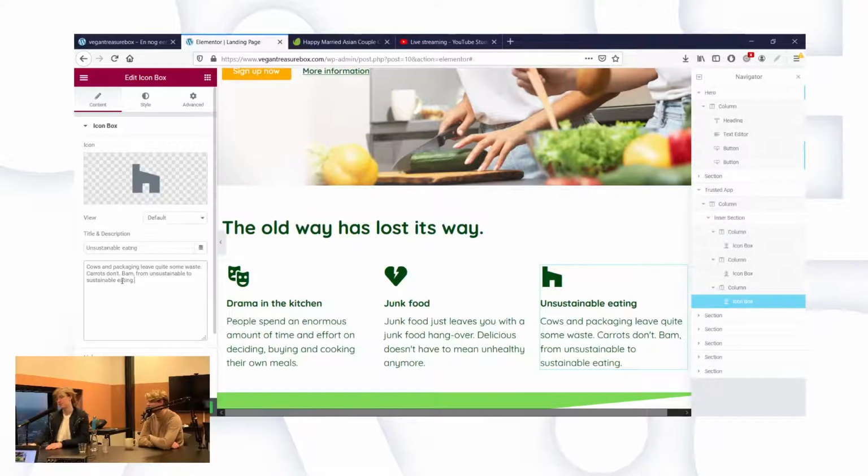All right, so: junk food just leaves you with a junk food hangover. Delicious doesn't have to mean unhealthy anymore. Cows and packaging leave quite some waste. Carrots don't. Bam, from unsustainable to sustainable eating.